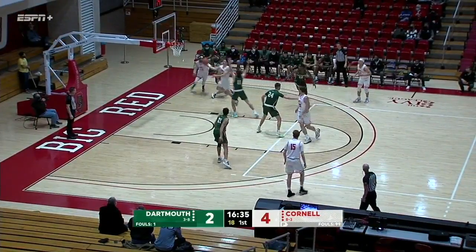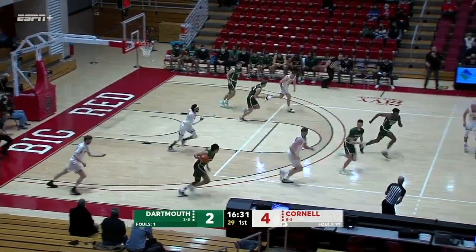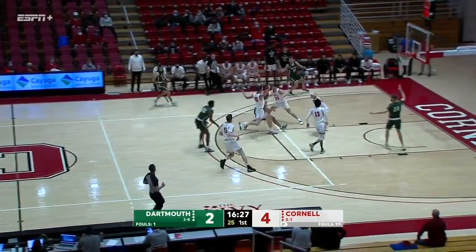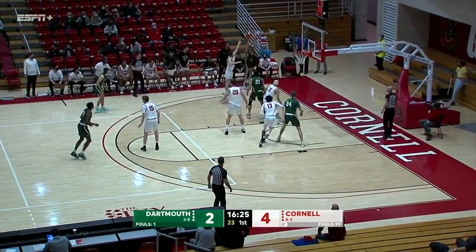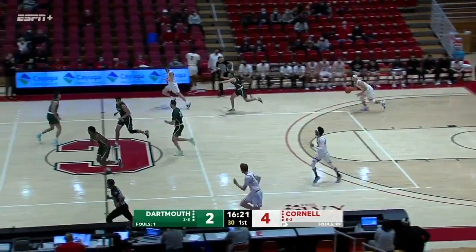Sean Mann in, number 20, the sophomore in for Cornell, is Dean Knoll swooping to the right side. Shot is off. Aaron Rye with the rebound. Comes down into the front court, kicks it to the baseline. There's Barry. Bang, three-pointer.